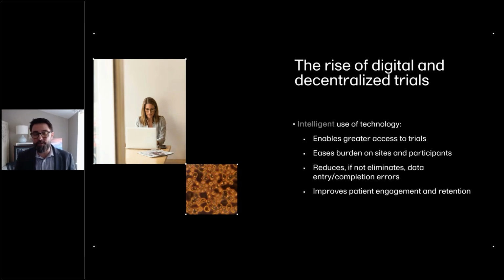And I really do think that intelligent use of technology can make life easier and make all of these processes just much more obtainable for everyone. And it doesn't have to be a scary situation. So this technology, like we said here, enables greater access. Maybe that's remote. Maybe it's using more electronic patient-reported outcomes, telehealth, that sort of thing. We're easing burden on the sites and the participants. It should ease burden. We don't want it to increase burden and make it difficult. We can come back to that in a couple minutes, some best practices and things to consider.